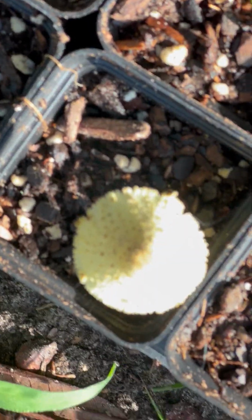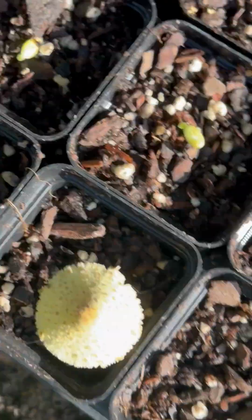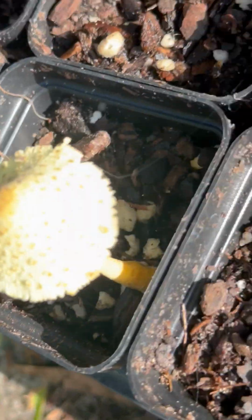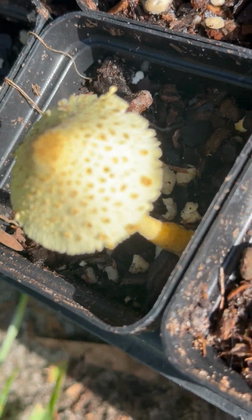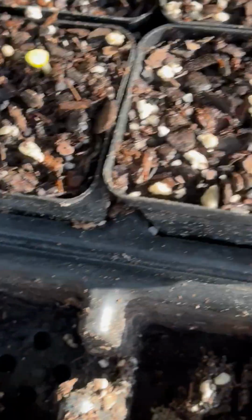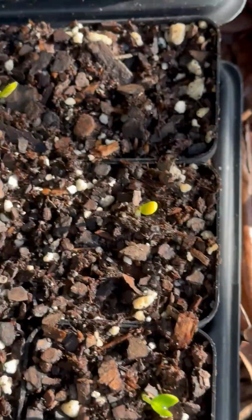The seedlings, let's check them out. That is something unusual. I think that's like a mushroom. That's not intentional. That's just from the soil. But these are watermelon seedlings.